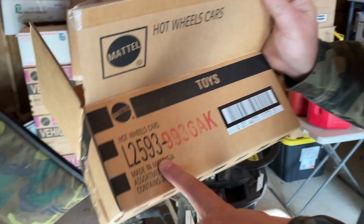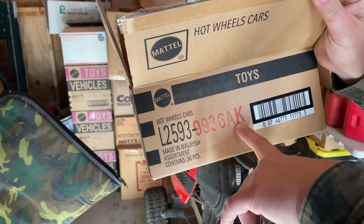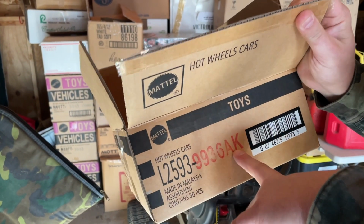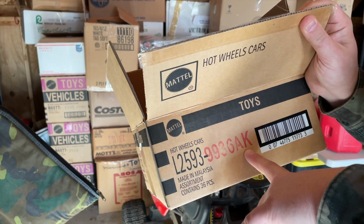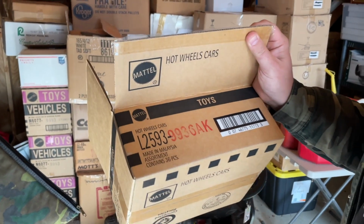So when you're looking through a case or through the big box at Walmart, are you looking for rubber tires mainly? How do you go through them quickly? Well, I have an app, and there's an actual web page you can go on, and it tells you what treasure hunts there are. There's a case code on every case, so you know which particular ones to look for. These are small cases, but there's a case code on every case, and it's not this one, it's this one right here. The last letters are the case code. So this would be K-case. What's the app that you use for that?